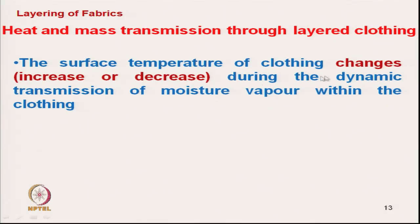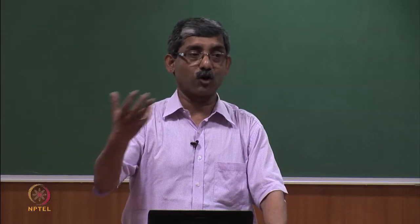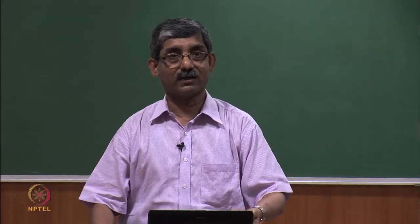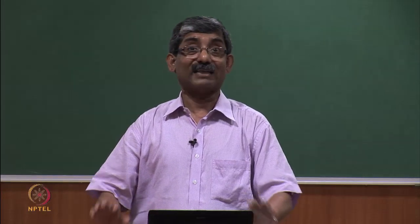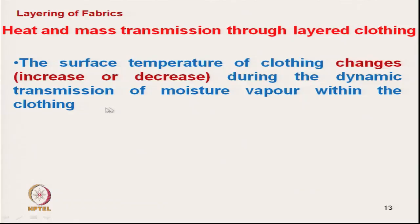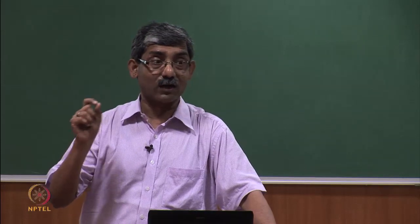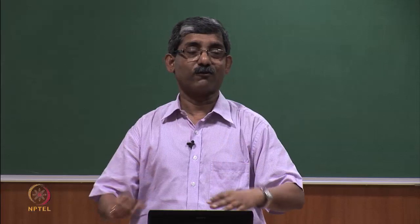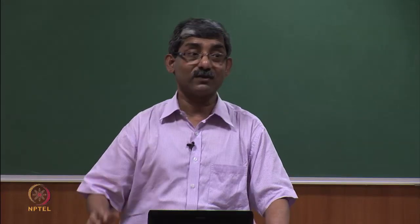The surface temperature of clothing changes. It can increase or decrease depending on whether it is absorbing moisture or releasing moisture, whether it is an exothermic reaction or an endothermic reaction. That changes during the dynamic transmission of moisture vapor within the clothing. In case of hygroscopic fiber, the increase in surface temperature is due to release of heat, that is heat absorption. But if it is endothermic in nature, then there will be a cooler feeling. So, we have to select the fiber accordingly, and the finishing material accordingly.